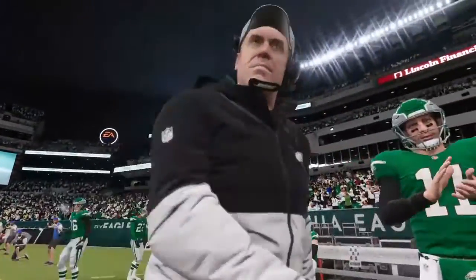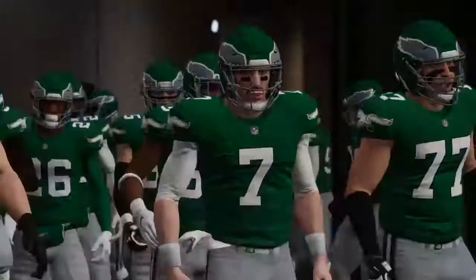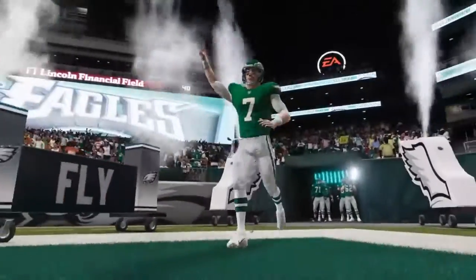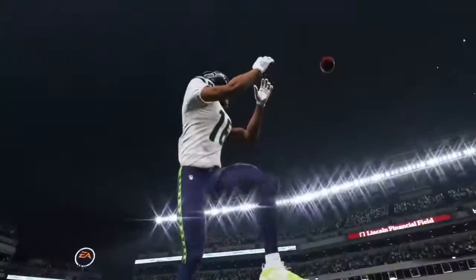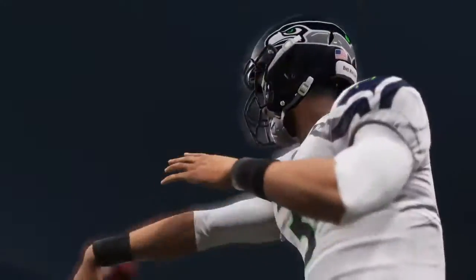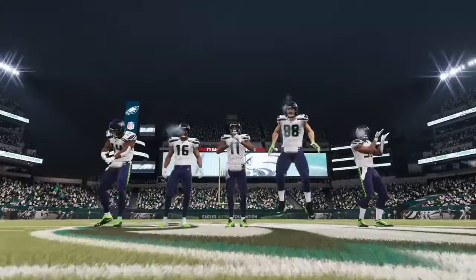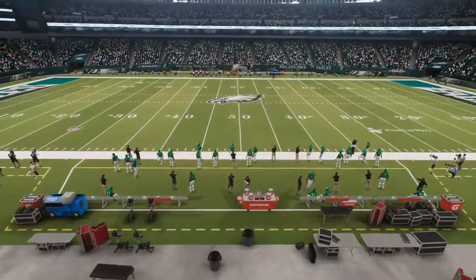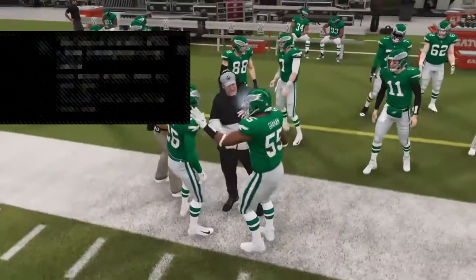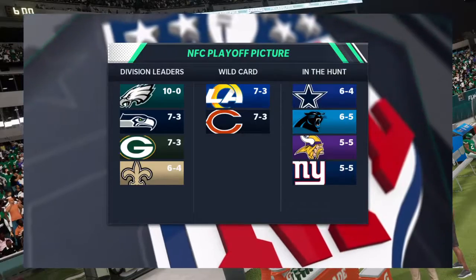Tonight, from Lincoln Financial Field in Philadelphia, it's a special prime time edition of the NFL on EA Sports. The Philadelphia Eagles taking on the Seattle Seahawks. The scene in South Philly a few moments ago. Boy, the city of brotherly love is fired up. They're saying, "Fly, Eagles, fly," as they get ready to match up with Russell Wilson and the Seattle Seahawks.